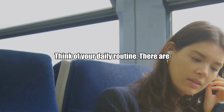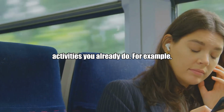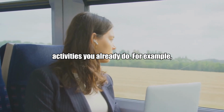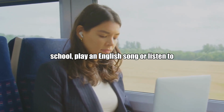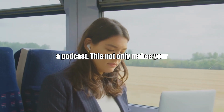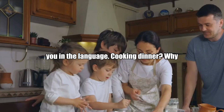Think of your daily routine. There are numerous moments where you can incorporate English listening into activities you already do. For example, while you're commuting to work or school, play an English song or listen to a podcast. This not only makes your journey more enjoyable, but also immerses you in the language.